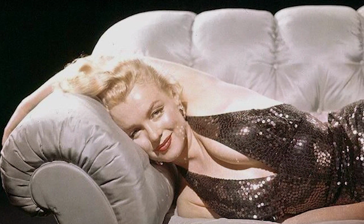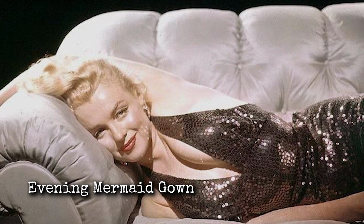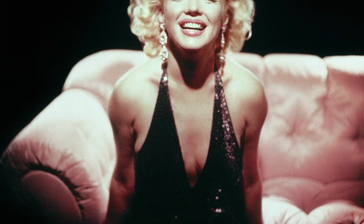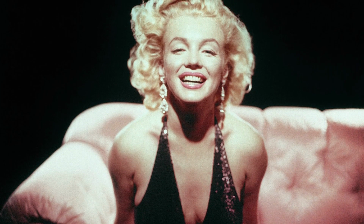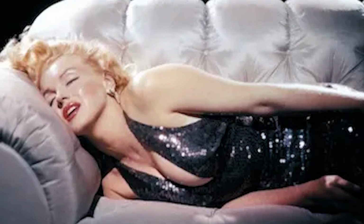And the next look is the evening mermaid gown. When entering the reception of the Waldorf Astoria Hotel with Arthur Miller in December 1956, just after the premiere of Baby Doll, Marilyn stunned everyone with Norell's iconic mermaid evening dress, which encased her completely. This gown was made of navy blue jersey and features heavy embroidery in a similar shade of blue sequins.